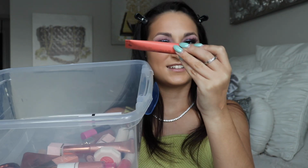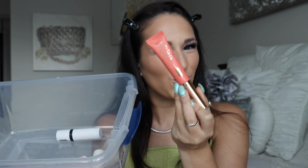What is this? Oh, of course, it is a coral blush. Of course I pick up a peach blush. Yep, I picked up a peach blush. Of course I did. Not surprised. Of course this would happen. Why, universe? Why would you want me to wear a peach blush with this look? It's not gonna go. But hopefully the powder blush can come through and save the day.